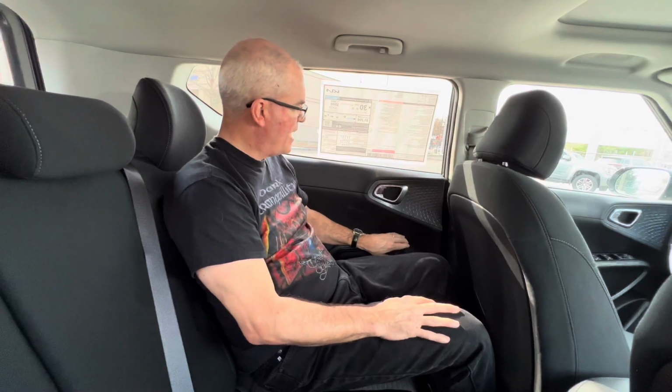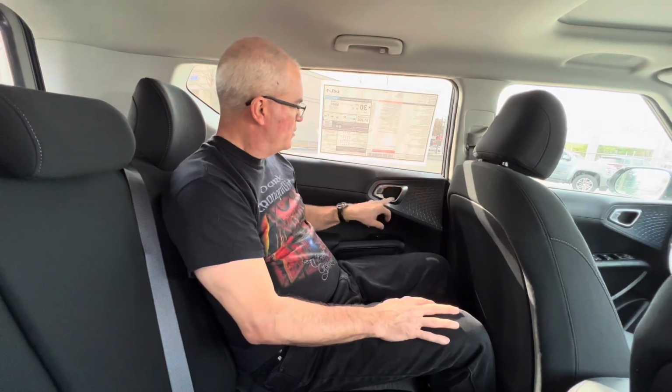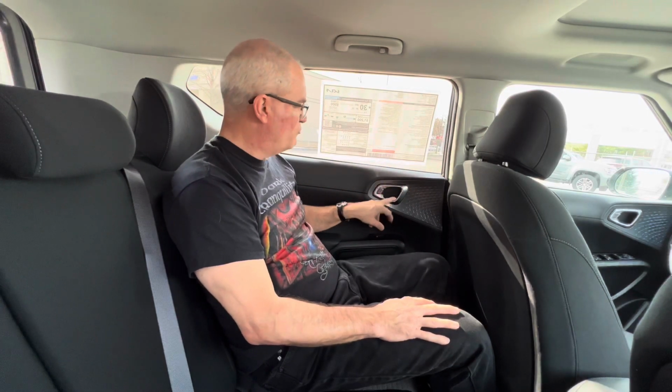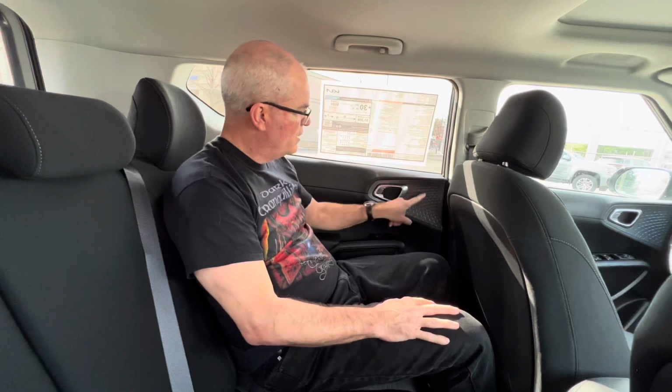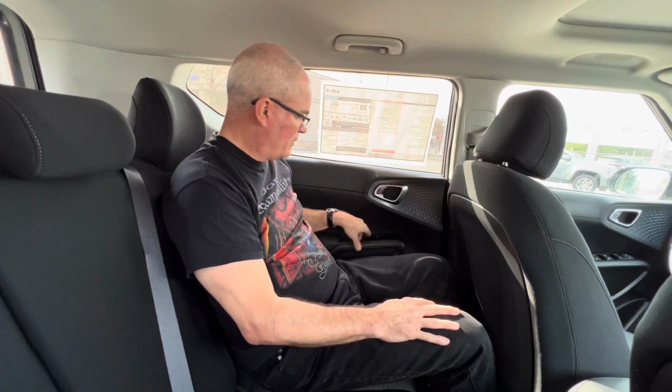The back seat door panels are pretty much the same as the front. Hard black plastic. You got your silver trim, brushed aluminum trim, whatever you'd like to call it. You have your aluminum design here around it. We have flat black plastic on the switchgear as well. There is no pockets behind the back seats, which I think is kind of strange. And there is no center armrest, which I think is kind of strange.